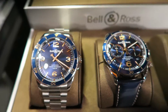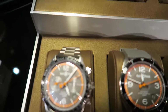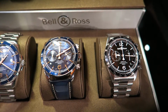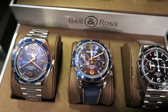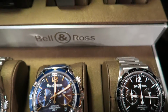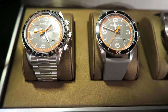Right, so this is the new vintage collection. It's kind of like the older style pilot watches that we've seen from Bell&Ross, the World War I's, the World War II's, BR123's, BR126's, except obviously the new design, and they've actually introduced a new size. All of these watches on the bottom row and in the middle row are going to retain that 41mm size that we're used to from their pilot watches, but the ones up here are actually going to drop down to a 38.5.